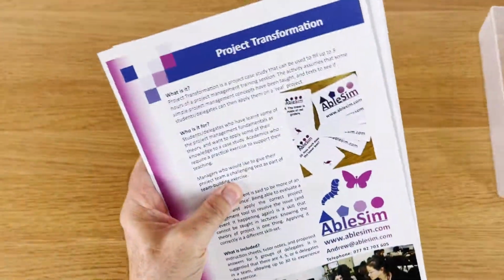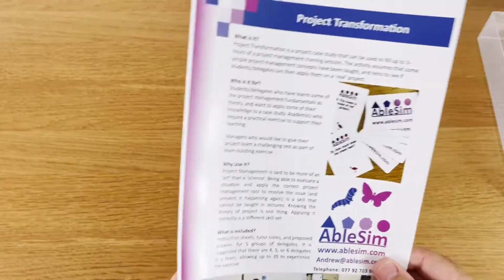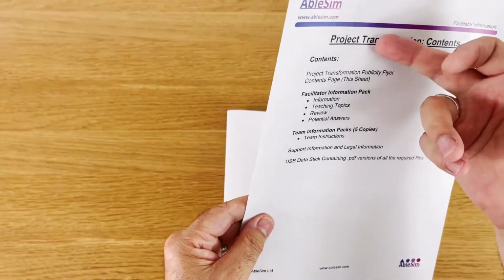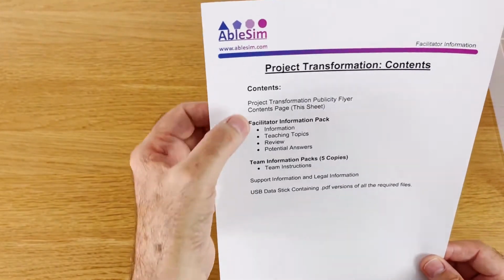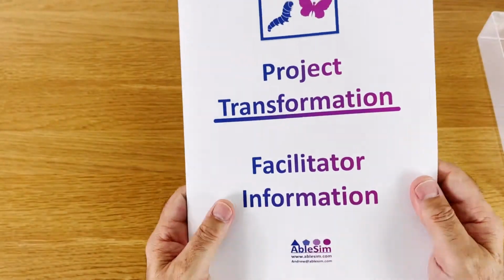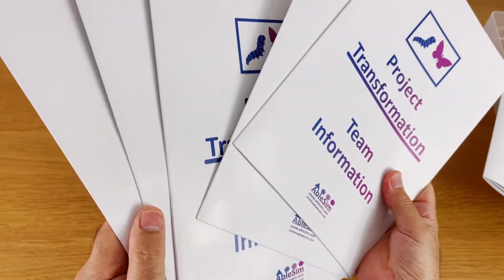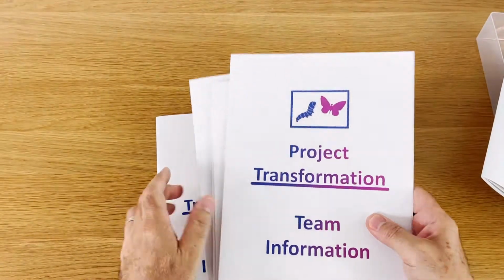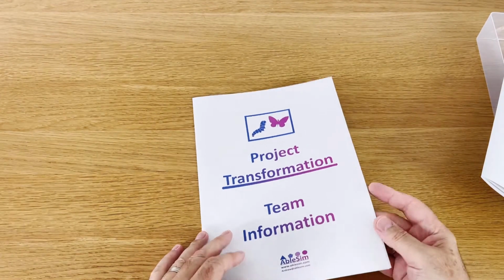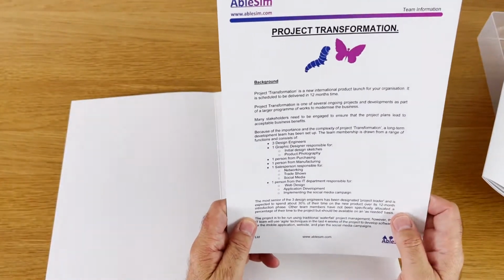And in the pack, we have a glossy brochure explaining what Project Transformation is all about. Again, on glossy card, we have got a contents pack just to make sure that everything's packed away at the end of the session. We have one facilitator pack, and we have 5 team information packs. So if you were to put 6 or 7 in a team, this simulation is suitable for 35 students. Let's just have a look at what's inside Project Transformation.